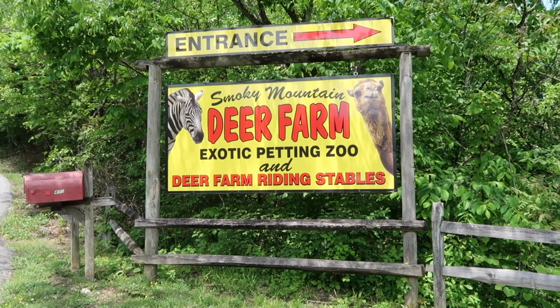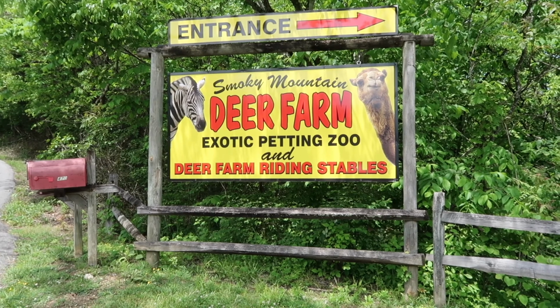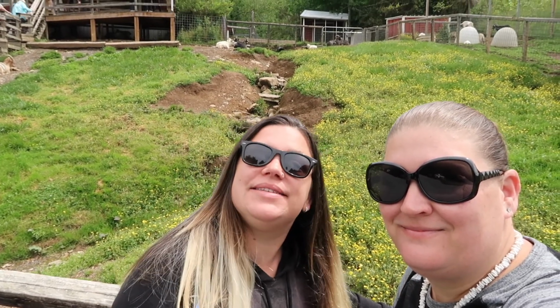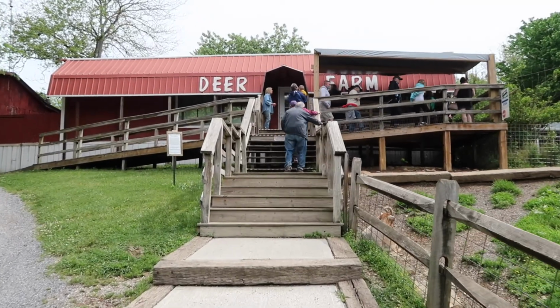Woohoo! Smoky Mountain Deer Farm, Exotic Petting Zoo, and Deer Farm Riding Stables. Let's do this! Ready, we made it! We're here! Smoky Mountain Exotic Petting Zoo in Sevierville, Tennessee. I don't know if you can tell, but there's goats. There's already goats behind us, sitting right here by this beautiful little creek. We're gonna go get in line so we can pay to get in.